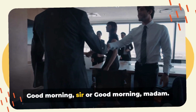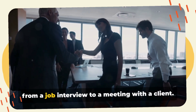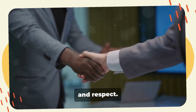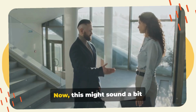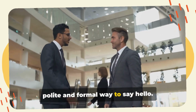The most common formal greeting is probably one you're already familiar with. "Good morning, sir," or "Good morning, madam." This is a versatile greeting that can be used in virtually any formal situation, from a job interview to a meeting with a client. The key here is the use of sir or madam, which adds a touch of formality and respect. Another common formal greeting is "How do you do?" Now, this might sound a bit old-fashioned, and it's not as commonly used as it once was, but it's still a very polite and formal way to say hello.